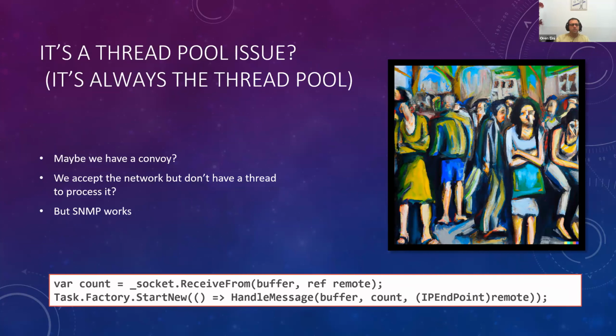Okay, so if you have async operations, maybe it's the thread pool. There is a concept of thread starvation. If the amount of work that you have to do in the thread pool is bigger than the number of threads that you have, and all of them are blocked, everything is waiting. So we may be able to access the data on the network, but not have a thread available to process that. But SNMP works. And this is the relevant code for handling SNMP messages. As you can see, we are doing synchronous reads from the network, and then we are actually handling that in an async fashion. So that makes no sense, and we still don't know what's going on. So we have to dig deeper.